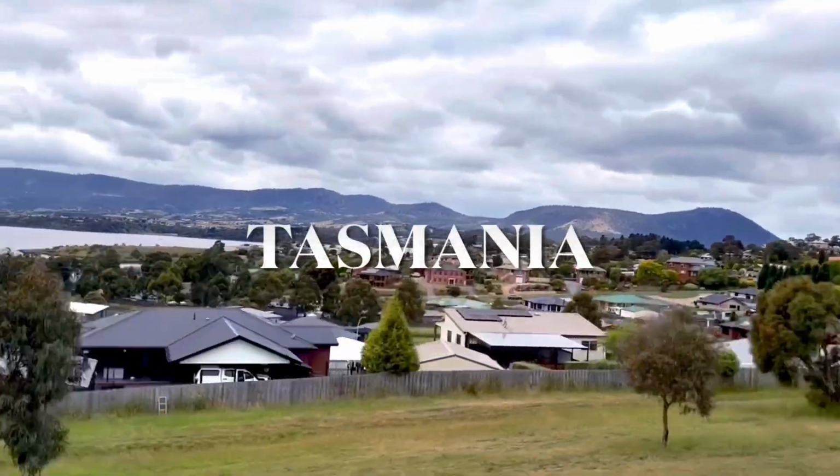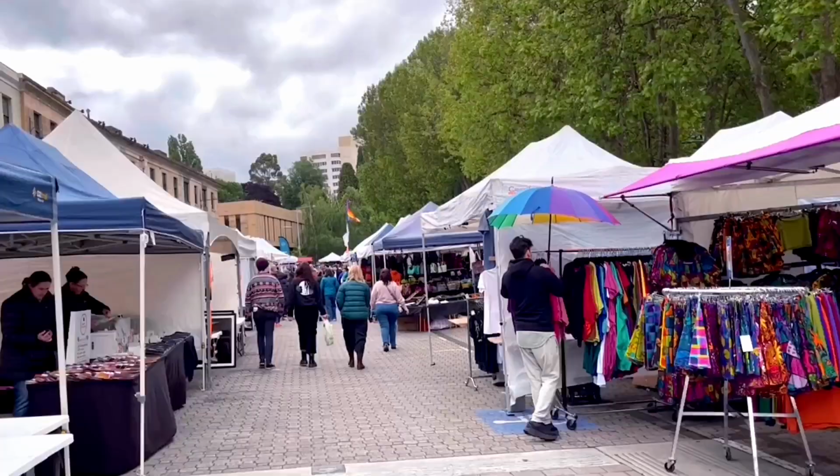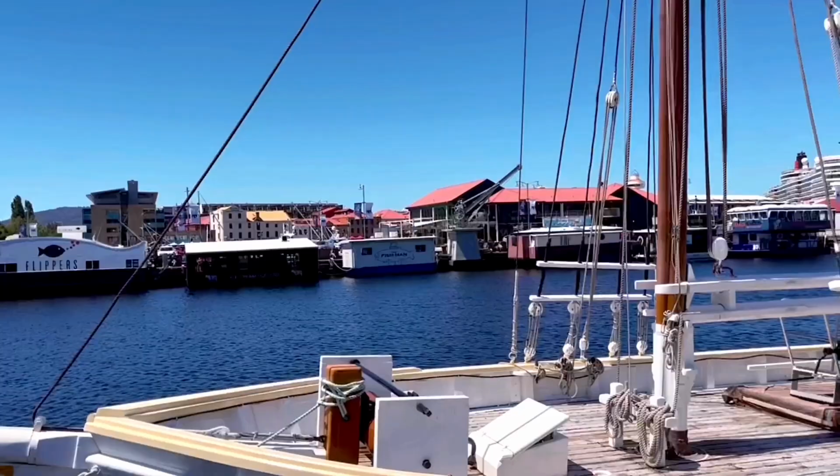This is my plan coming to Hobart: going to the Salamanca Market. It's the Saturday market, it's very famous. All of the locals come here to sell all their goods. And then we will go to Mona Museum. It's a modern and old museum. It's spectacular. It's the highlight of this trip.